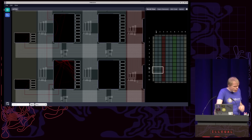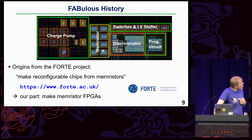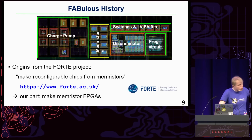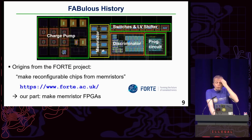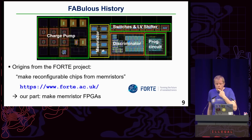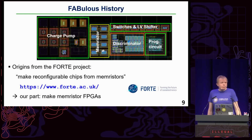Okay. Whenever you start a new project, I think you have to justify why you do this. Sometimes it's for the sake of curiosity, but here I had really a reason to do this. The origins of my project come from a major project where we wanted to make reconfigurable chips for memristors. So we got 6.3 million in the UK to investigate memristor technologies to build reconfigurable chips. And our task was, let's build FPGAs out of memristors, yeah?